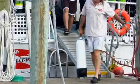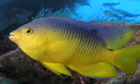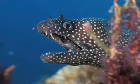Whether you've been diving for decades or are strapping on a tank for the first time, the waters of the Crystal Coast offer more undersea beauty and history than you can imagine.